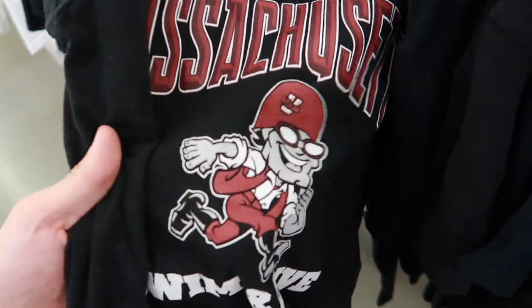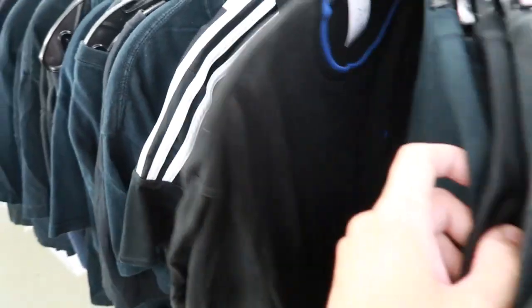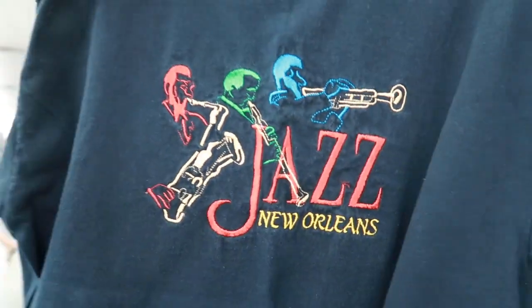Massachusetts Swim and Dive. Look at that guy. I think that's the Minutemen. UMass. It's kind of interesting. What are these? Some local soccer teams. Jazz.